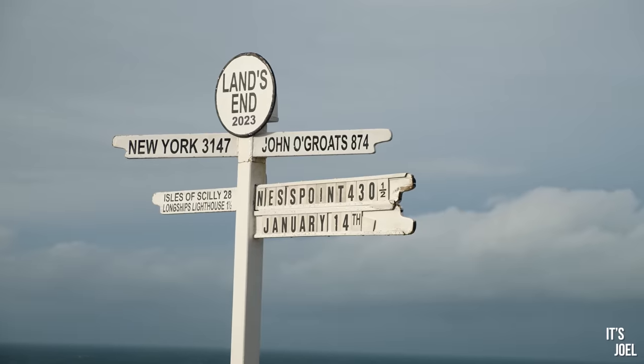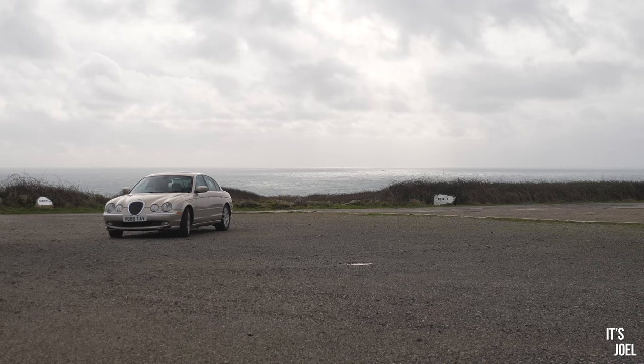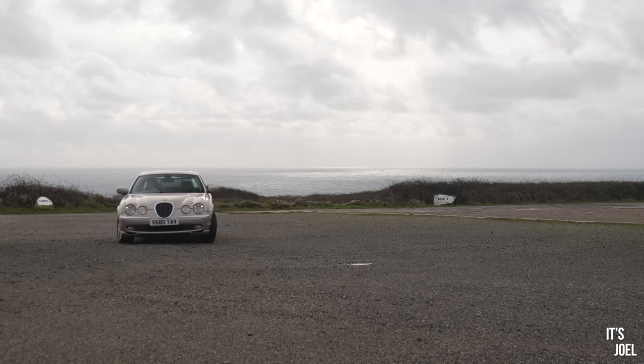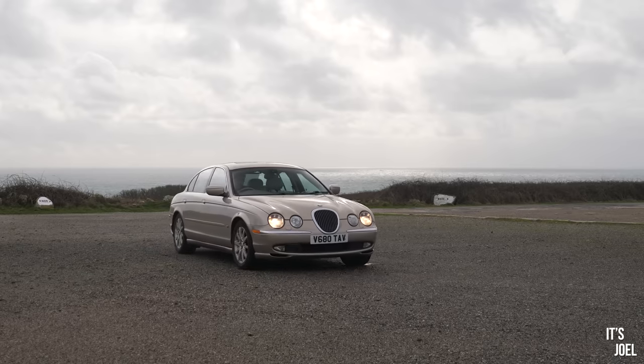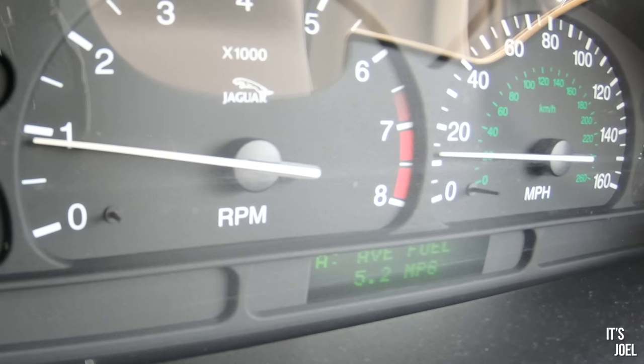So anyway, it's enough talking. Let's get on and do it, shall we? So, 3, 2, 1. Straight into drive. Let's navigate ourselves nice and quickly out of this visitor's car park. This is it. Average fuel consumption so far, 5.2 miles per gallon.